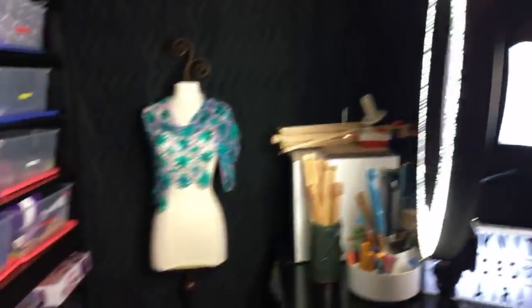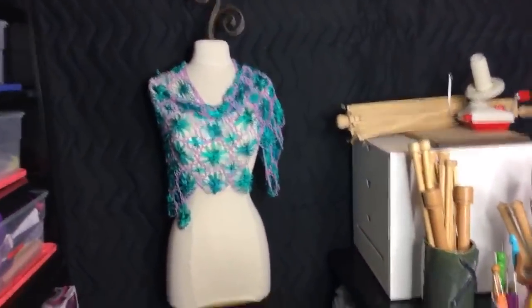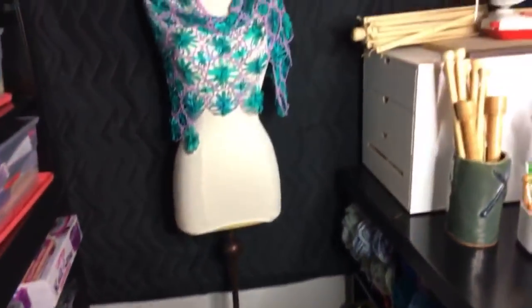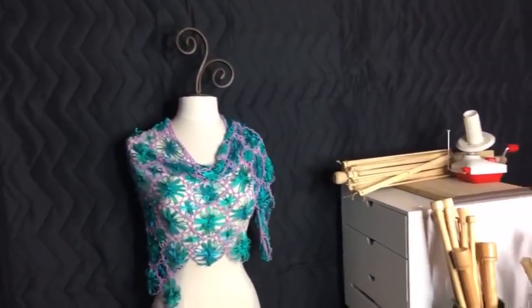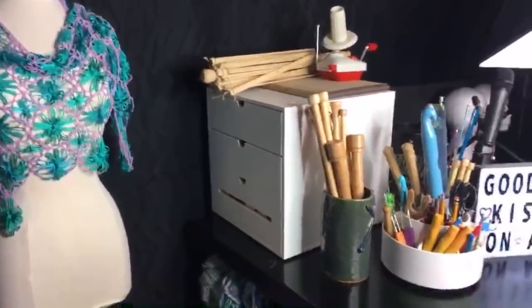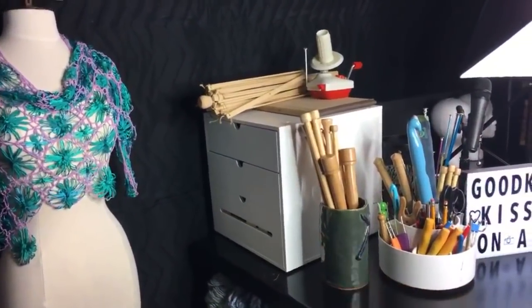Okay, let's go back over here. And then you can see my beautiful little model. I love my mannequin. She's on these really cool rollers here. Isn't that cool? So I can take her on and off and move her around. And then of course I got my yarn winder and swift, got my larger needles.